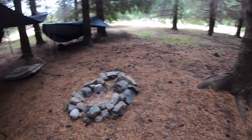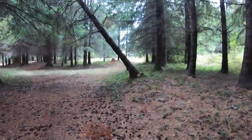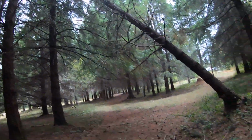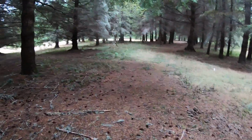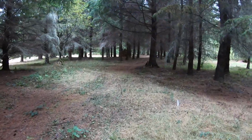I'm gonna sit in the hammock, relax for a few. This poor old fir tree just rotted out at the base. Looks like it's leaning up there pretty good, but not safe, that's for sure. And a lot of you might ask why I went with a hammock and not just tarp on the ground. I'll show you in a second. But I have to pick this up.